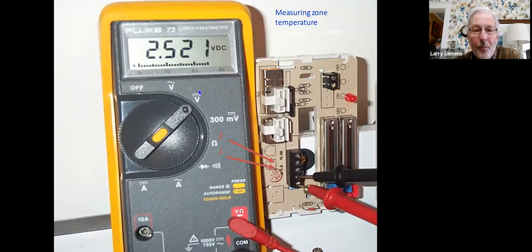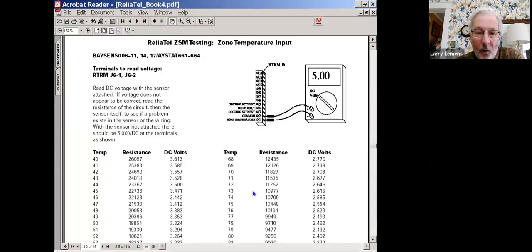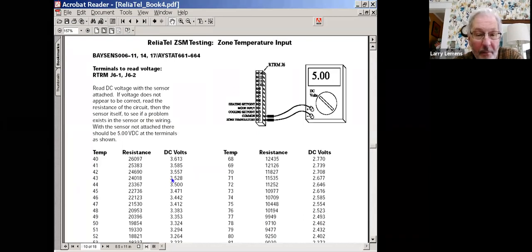And in this case, 2.52 volts going to this chart is going to tell you that 2.52 should be 76 degrees in the space at that point. So if you go into the space and it's 85, 90 degrees and you're reading this voltage, well, then you know your zone sensor is bad and it's not reading properly. So again, real simple way to check these out.